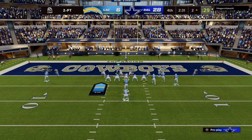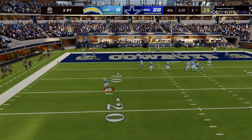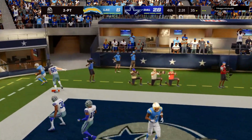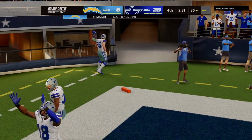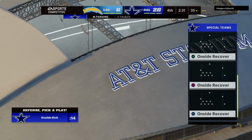Certainly appears that they lulled the defense into thinking that the passing game was going to be it the entire drive. Nice change up there, going to the running game to get him over the goal line. A throw there, but that's going to wind up incomplete. So unable to throw it in for 2 from the 2.